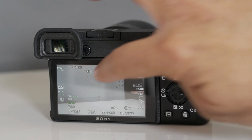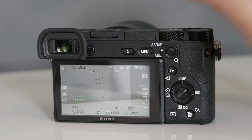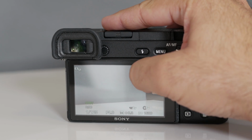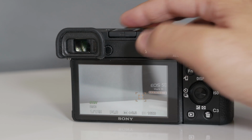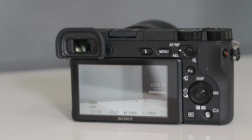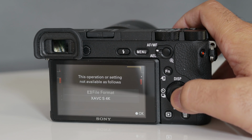Now, onto that touchscreen, man, this thing lags like crazy, so I hope that Sony can not only fix the lag on this thing, but also design an interface that's really made for the touchscreen and allow us to access a lot of those settings. And if you're shooting 4K video, the brightness to this thing goes down to almost nothing. You can't even see it in daylight.